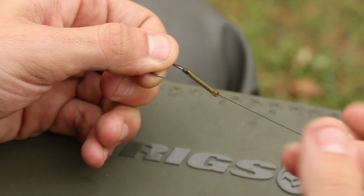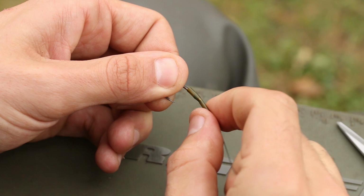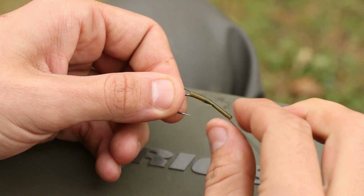Using the shrink tube in this way allows me to get my hook flipping and turning really quickly. At all times, the point where the braid exits the tubing must be facing the hook point, so it's on the inside of the eye.